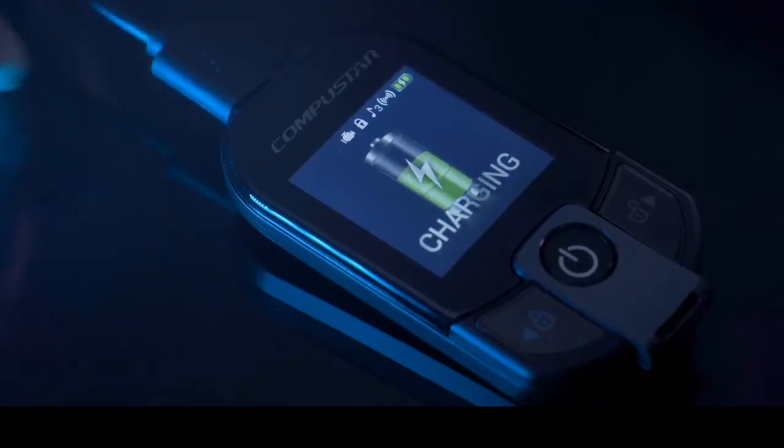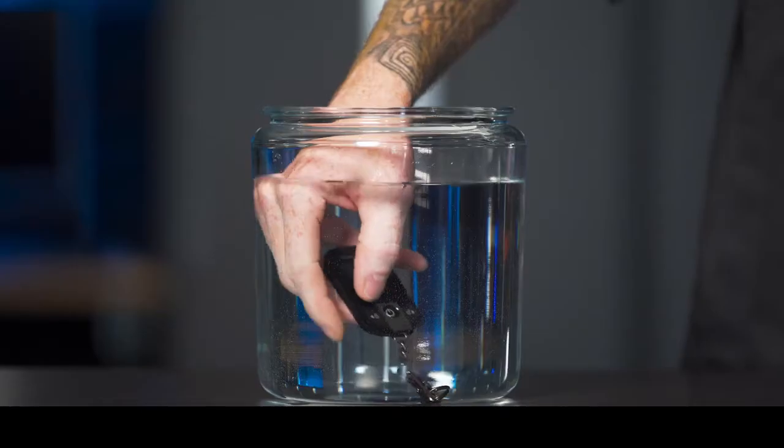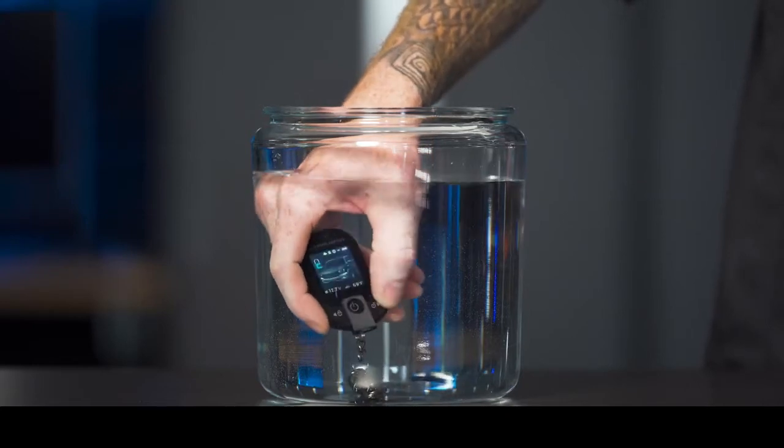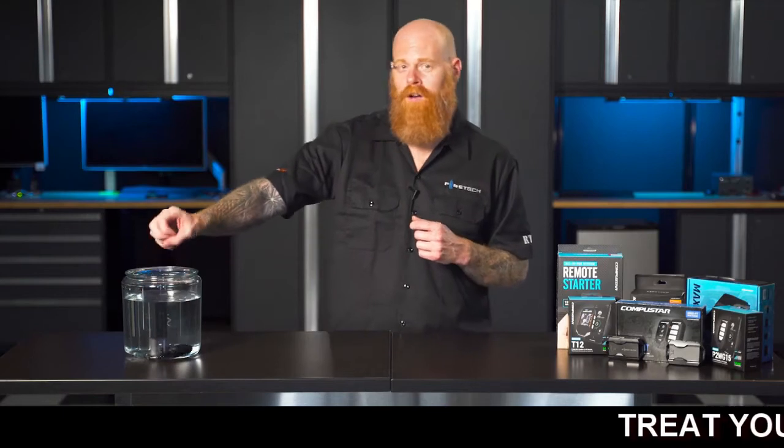This remote has a rechargeable battery, which includes the charging cable, so you never have to replace the batteries again. If you're running this remote without the added vehicle security monitoring, a full charge could last you up to 45 days. Another great feature we should point out is the fully water-resistant case design. Even the micro USB port is water-resistant. That being said, we definitely don't recommend charging it while it's underwater.